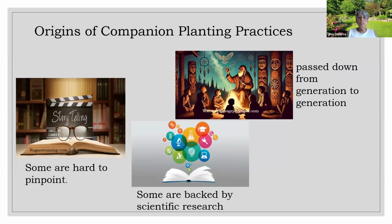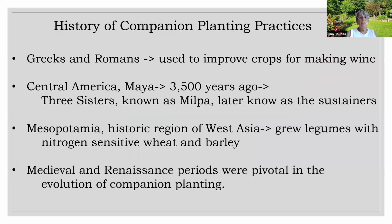So before we dive into companion planting, we want to talk about where did all this come from? And you know that a lot of it is not science-based, but it's information passed down from generation to generation. And some we really don't know where it comes from, like our tomato and basil that we do. It just seems really good. A nice caprese salad growing together, minus the cheese.